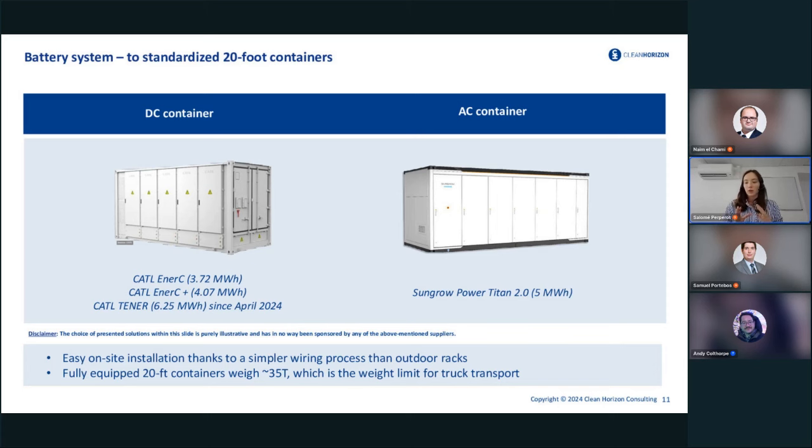And this form is really used because it's kind of the optimal form of a container, because you can transport it fully equipped. It weighs around 35 tons, and it's the weight limit for truck transport. So that's why they are gaining a lot of market share, because it's really a product that is compact, that can be transported fully equipped, and that is easy to install. We sometimes say plug and play nature. And so that's why they established themselves.